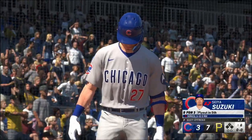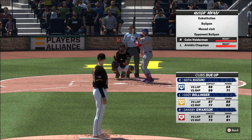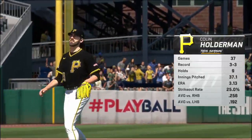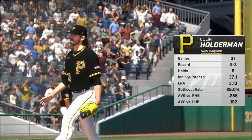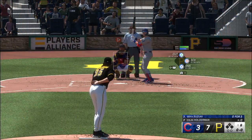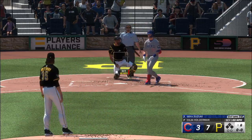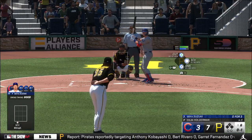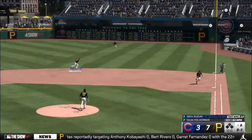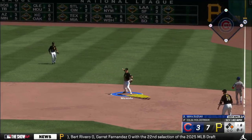Back here at PNC Park. And now the right fielder, Seiya Suzuki. New pitcher on here, Colin Holderman. Hasn't pitched in the last 3 days. And he deals. First offering is fouled off. Righty delivers. Ground ball to the right side. Dives and he can't hang on. And he'll be safe at first.